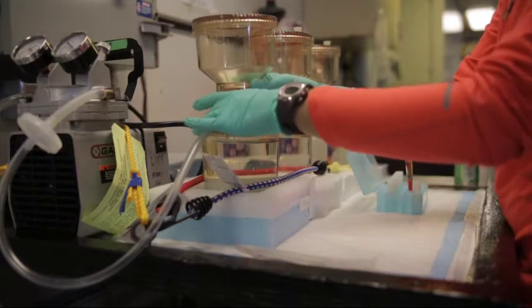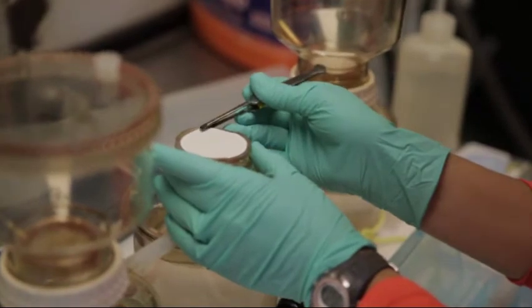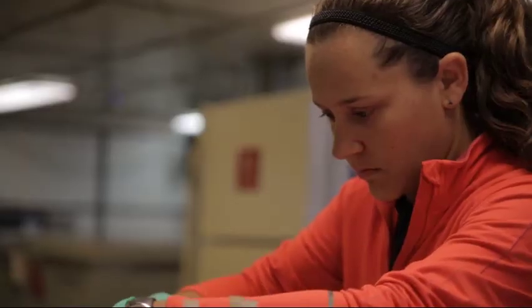Being able to come out to sea has really given me a really great perspective on the types of research that are conducted out here. I mean, I've taken classes, read papers, but until you're really out here seeing what these great scientists are doing, you don't really have a great idea of what is out there.